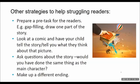And then sometimes you can ask them to look at the comic, and then ask them to tell the story or what they think about the picture, and ask them some questions about the story. Would you have done the same thing as the main character? Or make up a different ending. That would be very interesting if you ask the students to make up a different kind of ending.